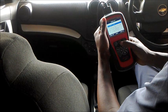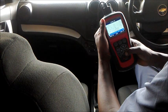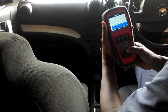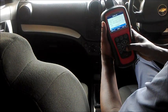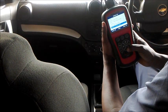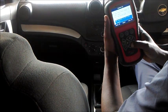Okay, fuel system status, I want that, and calculated load value maybe. Engine coolant temperature, not so important right now. I'll get the fuel trims as well, and also look at the intake manifold absolute pressure. Well, that's what tells the engine computer the load on the engine. And I think I'm also interested in the TPS. Okay, oxygen sensor data. I think that's it for now.